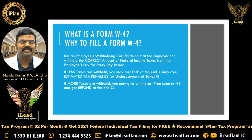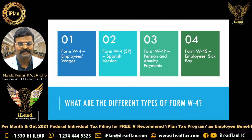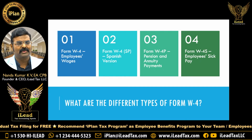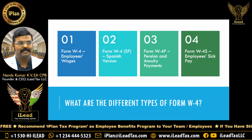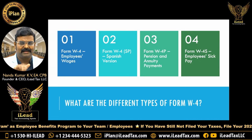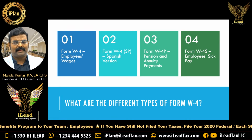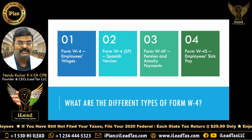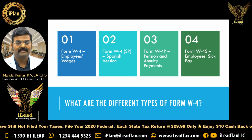So what is a W4? Why do we fill a W4? We have understood. What are the different types of Form W4? There are basically 4 types of W4. Form W4 for employee wages, and then Form W4, that's a Spanish version. W4P, that's for pension and annuity payments. Then W4S for the employee sick pay. But the most common one is the first one, W4.